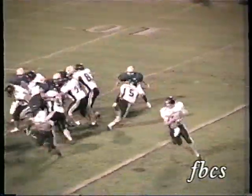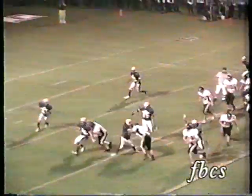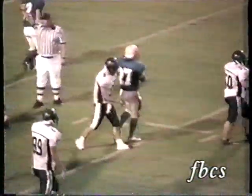Same formation. Miller will throw. Rolls to the near side. He's in trouble. He is hit, and he will go down. He is not sacked. He was hit in the backfield. It is 4th down and 2, and if I'm Jimmy Shaver, I'm going for it. Oh, he's definitely going to go for it.